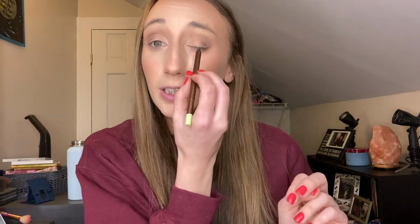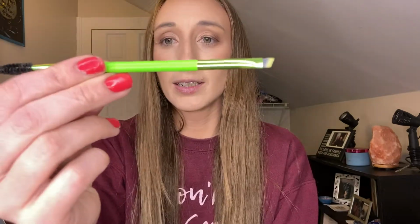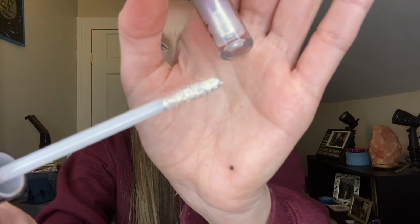I'm just going to smudge this like right along the... My eyes are like wrinkly. Why? I'm just going to take this little brush from Lavish. It's an eyebrow brush and I'm just going to smudge out that liner. Surprise! This isn't Tarte either. This is the Kate London Eye Luster. If you have never used this product, I'm going to show you it, but it is insane. Like, iridescent. Are you kidding me?